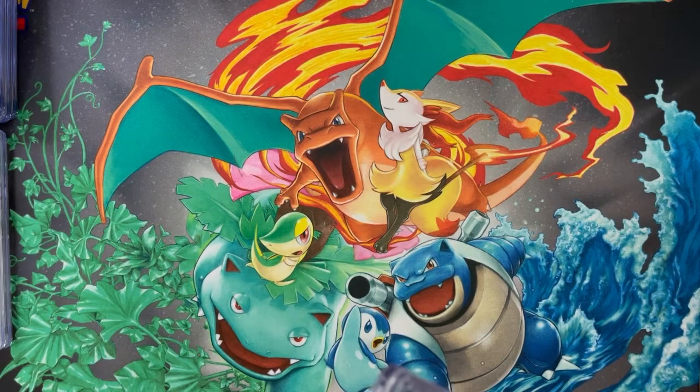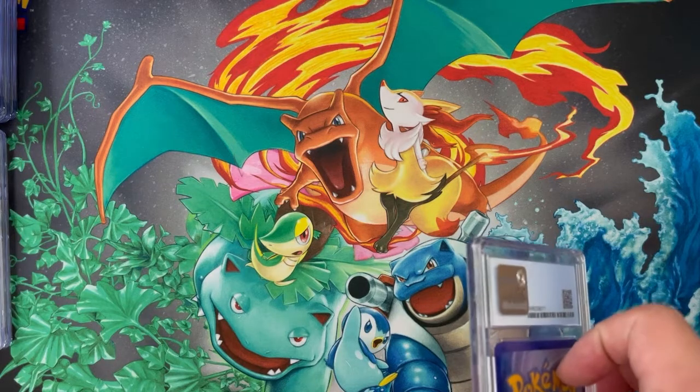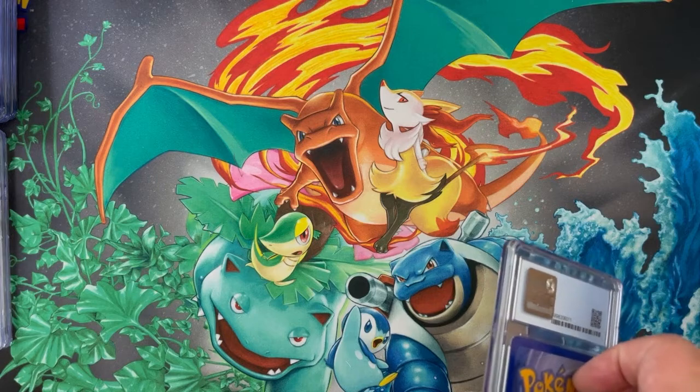Okay, so these are going to be cards that I had two copies of, Arcanine from HeartGold SoulSilver, over 10, 11 years ago.